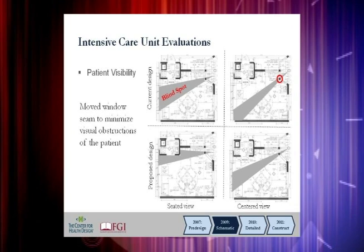And similar to a blind spot on your car, we just looked at what was being blocked from the different seats in that observation area, and then moved that column to minimize the visual obstruction to the patient to improve the visibility.